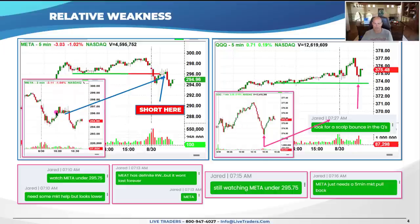But look at the difference. This is very, very important. Meta gets back up into the 296, 297 area. What's at the 296, 297 area now? Resistance. It's no longer support because we moved below it. So on the move back up, the floor becomes the ceiling. So as we move back up into 296, 297, you should expect some sellers. That's exactly what happened on Meta.